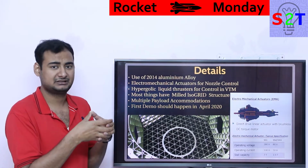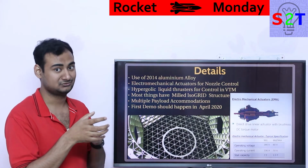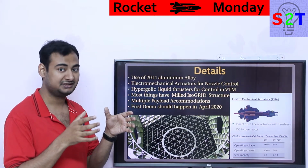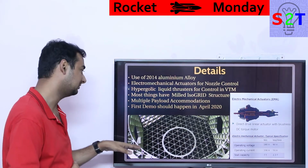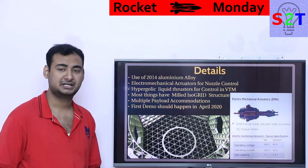We can easily do that with a basically thin wall tube. Problem is, the rocket shakes like there is no tomorrow. To make sure that the shaking can be handled, that is why you need this kind of structure. And there are places in India or even abroad. Basically in India there is Bangalore.